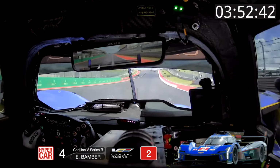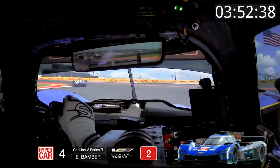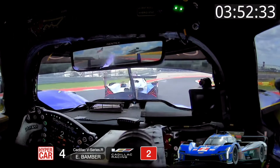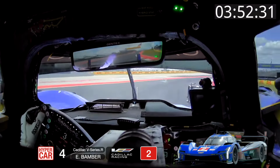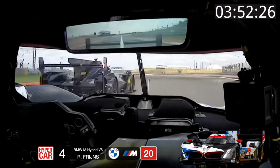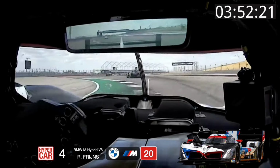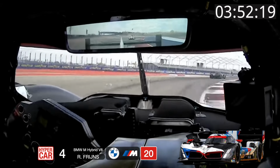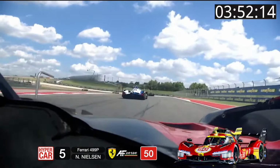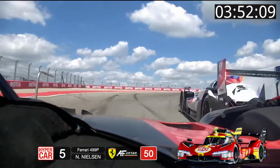And back on board the number 2 Cadillac, we can look to the pit lane exit and see that the number 20 BMW is exiting the pit lane. Bamber closes in on that 20 BMW, struggling for grip just like the Ferrari was. Through this fast right-hander, Bamber goes around the outside of Robin Frinz, who has to back out of it as they enter the S's on his cold tires. Bamber now up into 3rd position with the BMW shuffled back to 4th place and with a Ferrari hot on its heels through the fast left-hander, and we can see that BMW just struggling for grip.